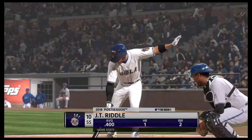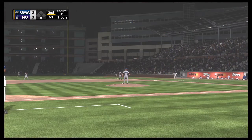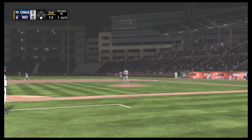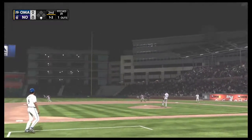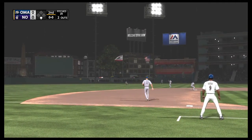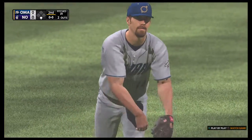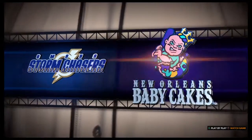Standing in, J.T. Riddle. Batting 6th, the shortstop, J.T. Riddle. He's set, and the 1-2 pitch. Line towards center field. And he'll lay out to make a spectacular catch. Wow. That one had extra bases written all over it. Great sliding catch, and he also kept the runners right where they were at.